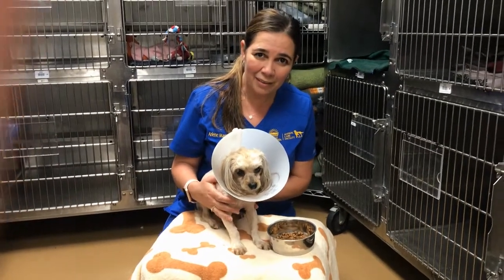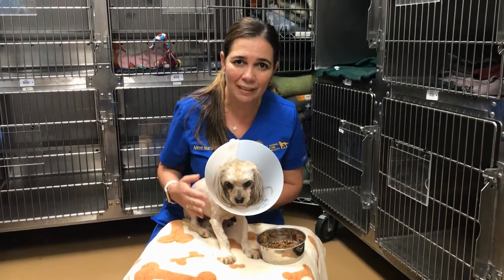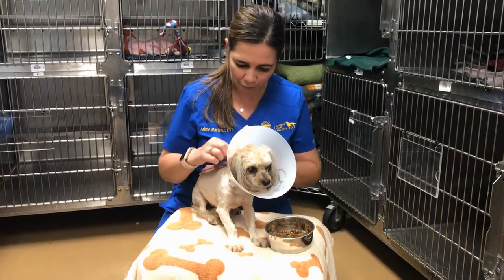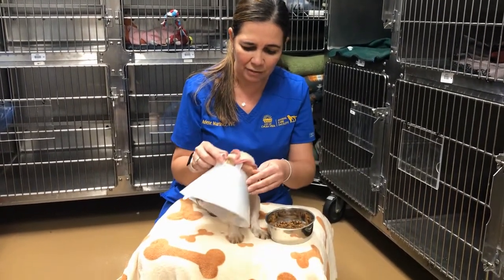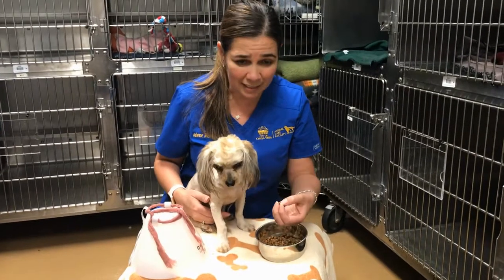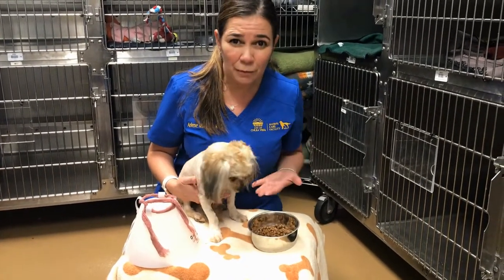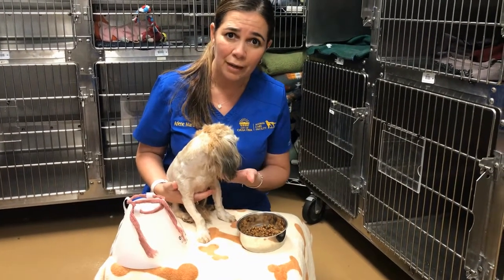Okay, so now it's their first meal. They've just had surgery, their tummy's really upset, they've had a lot going on today. Generally when you pick them up, they're going to have their e-collar on, so you can just take it off gently and offer a small amount of food. Make sure you don't change the diet because, like I said, their stomach is really irritated. Offer a small amount of water at first. If they keep that down, you can offer a small amount of food.